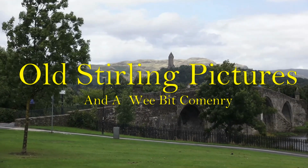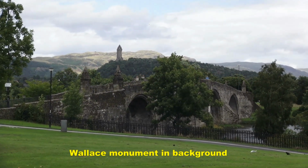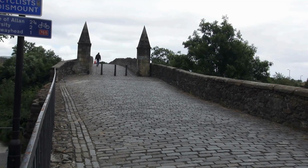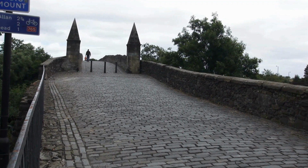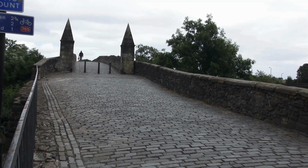This is old Stirling Bridge, and it looks more or less like it did in the old days. The only difference is that the surrounding area has all been demolished. All the tenements are away. All the places where people used to work, they're all gone.